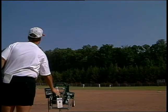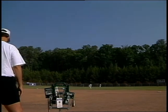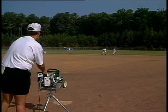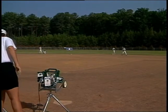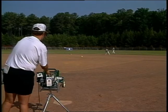Not only can they be used for batting practice, but most of the modern machines can also be used for practice in fielding, whether it's in the infield or the outfield, practice for catchers with pop-ups, outfielders with fly balls, infielders with ground balls. Make innovative use of pitching machines.